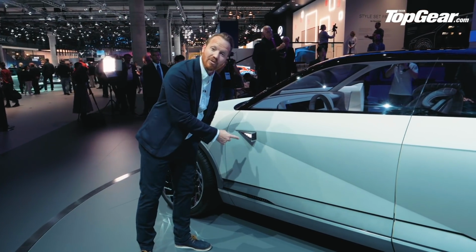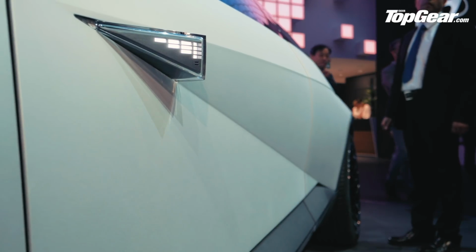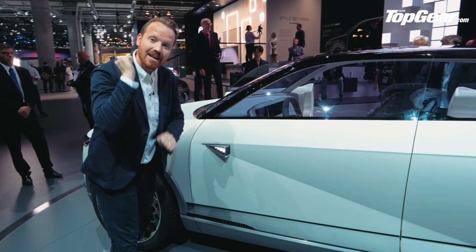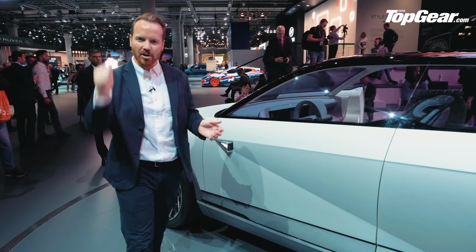These cameras for wing mirrors, nothing new on future concepts and even production cars these days. These ones are quite clever though. They pop out and then they pop back in, and when they pop back in, a little brush cleans the lenses, so any road grime or dirt or anything else is wiped off there.